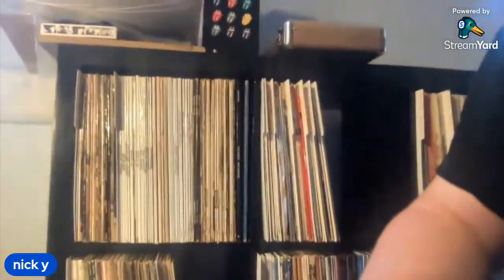Hello, everybody. Today I'm going to be doing a British Invasion collection video, and right behind me are all my British Invasion albums. The first two rows up in the middle are all the albums I have right now. The albums that I need are 365.